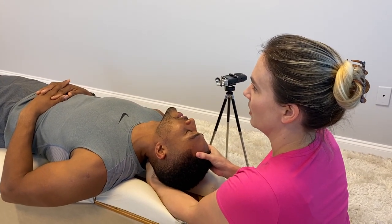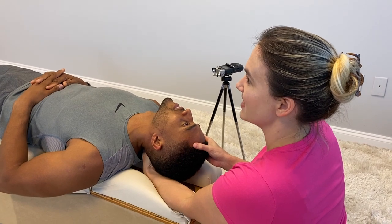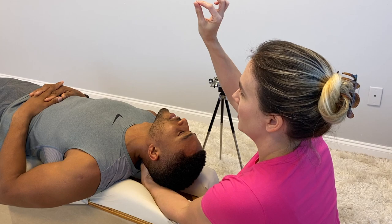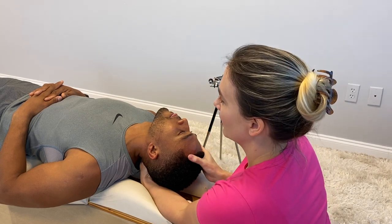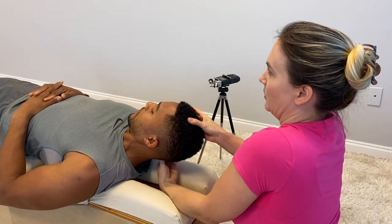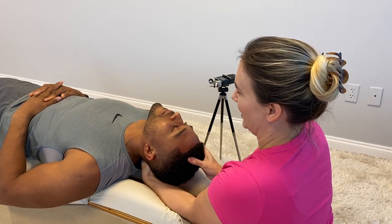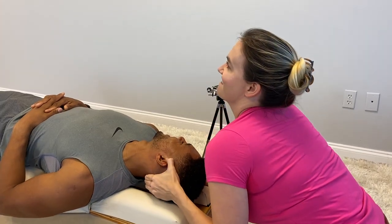This is 50% right here of your range of motion. Occiput, C1, and C2. This is your occiput, C1. Look at that, it's locked. I'm wiggling it, come on. Almost gone.